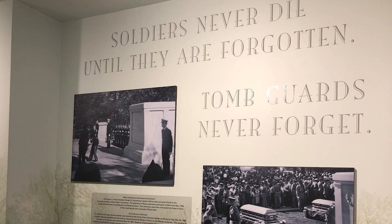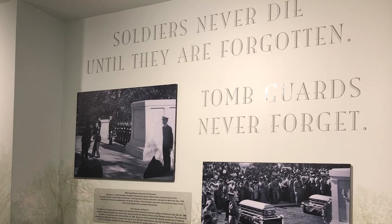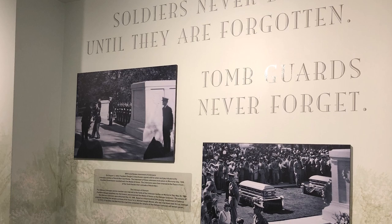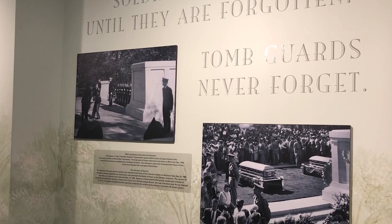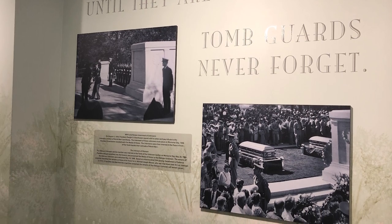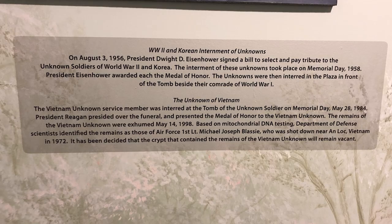Tomb guards never forget. On August 3, 1956, President Dwight D. Eisenhower signed a bill to select and pay tribute to the unknown soldiers of World War II and Korea. The internment of these unknowns took place on Memorial Day, 1958. President Eisenhower awarded each the Medal of Honor. The unknowns were then interred in the plaza in front of the tomb beside their comrade of World War I. The Vietnam unknown service member was interred at the tomb of the unknown soldier on Memorial Day, May 28, 1984.